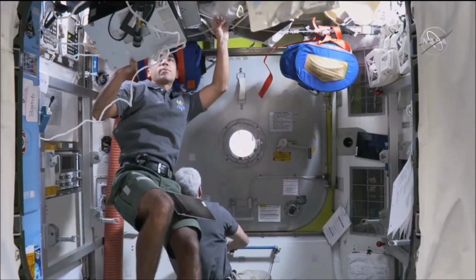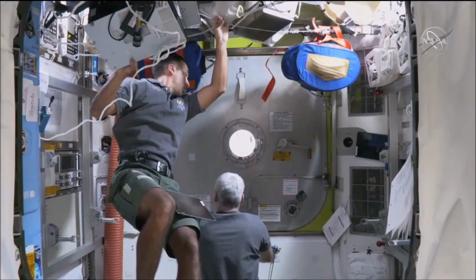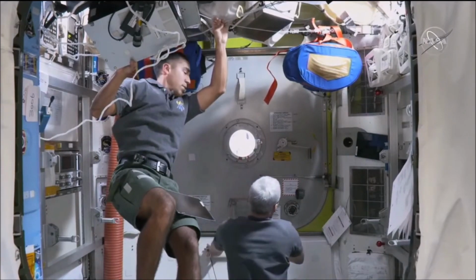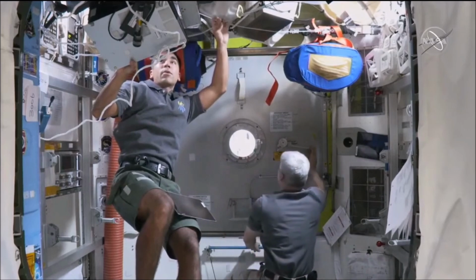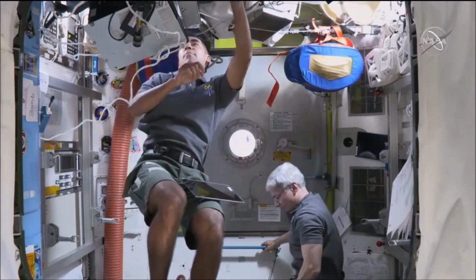When they come into view, Tom Marshburn will be wearing the suit with the red stripes, and Kayla Barron will be wearing a white striped or unmarked spacesuit. They are not visible on screen now. The two launched to the space station as part of the Crew 3 mission earlier this month.